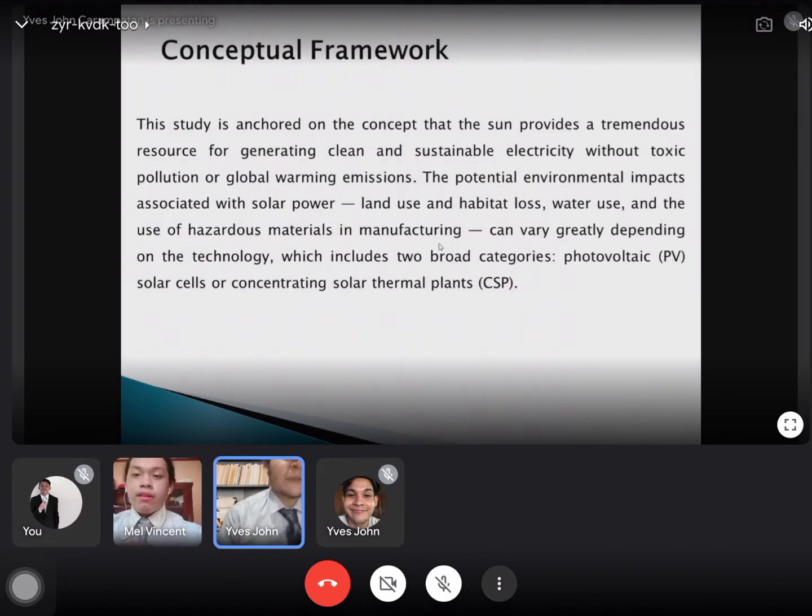So for the conceptual framework, this study is anchored on the concept that the sun provides a tremendous resource for generating clean and sustainable electricity without toxic pollution or global warming emissions. The potential environmental impacts associated with solar power, land use and habitat loss, water use, and the use of hazardous materials in manufacturing can vary greatly depending on the technology, which includes two broad categories: photovoltaic solar cells, or concentrating solar thermal plants. To produce thin film PV devices, a variety of chemicals and materials is used.